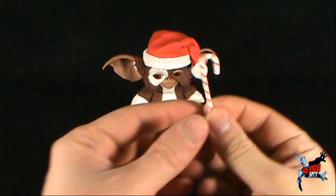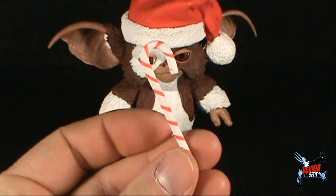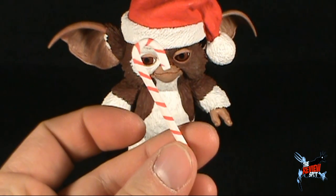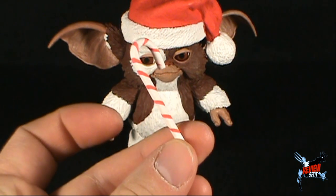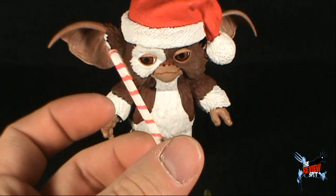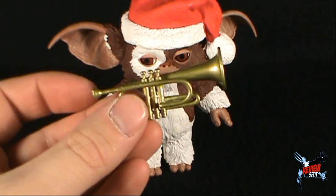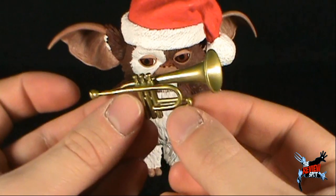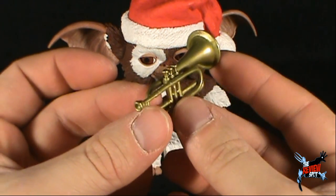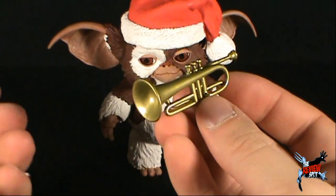The accessories. Once again, you get yourself a candy cane. Some nice stripes going on the candy cane there. A little more white than red on this candy cane. I always feel like it should be the other way around. That's the way I roll with candy canes. And of course, you also get a trumpet. Pretty nice detail as well on that trumpet. Nice gold wash paint on there. Nothing moves or anything like that. It's just a PVC piece.